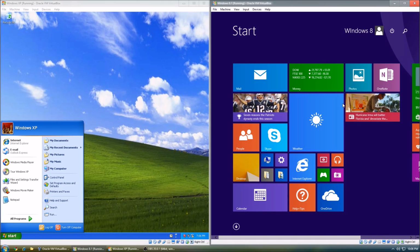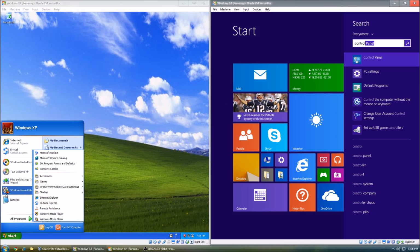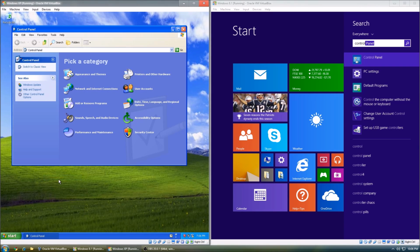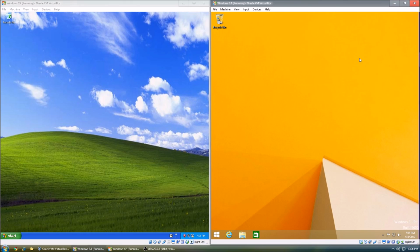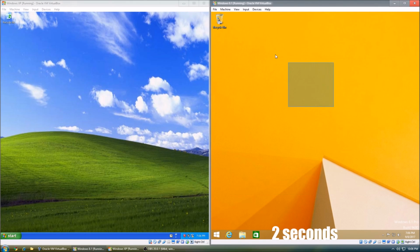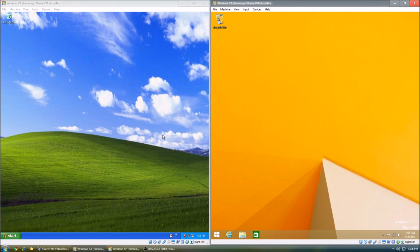Control Panel, yeah, that's what I was gonna do. Control Panel, and then we'll do web browsing, and then we'll do shutdown and then Windows 10. All right, let's do the Control Panel in Windows XP in 3, 2, 1. Okay, that was almost the same result as the last one. Took about 0.6 seconds. What about in Windows 8.1? 3, 2, 1. Oh, that took 2 seconds. I'm not kidding, guys. This took 2 seconds, and XP took about 0.6 seconds. 4 times slower than XP.